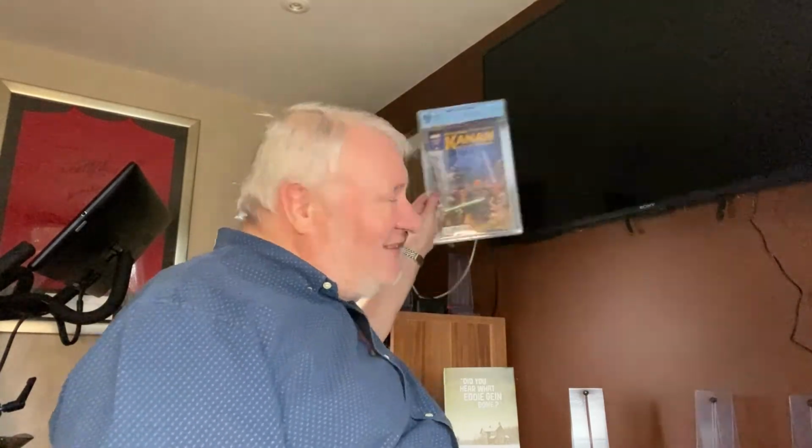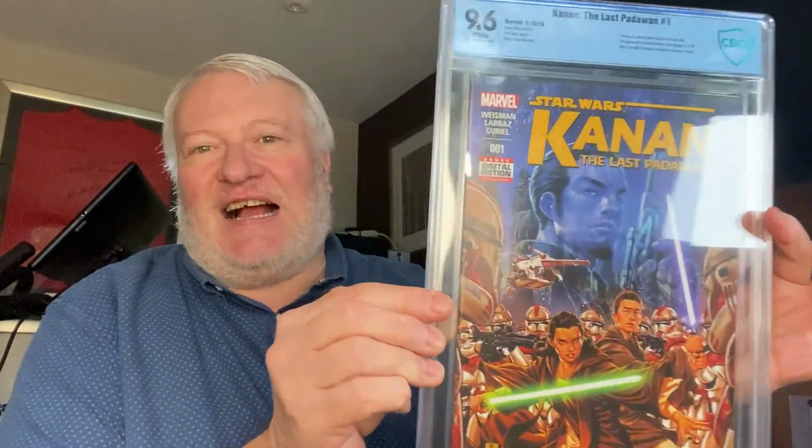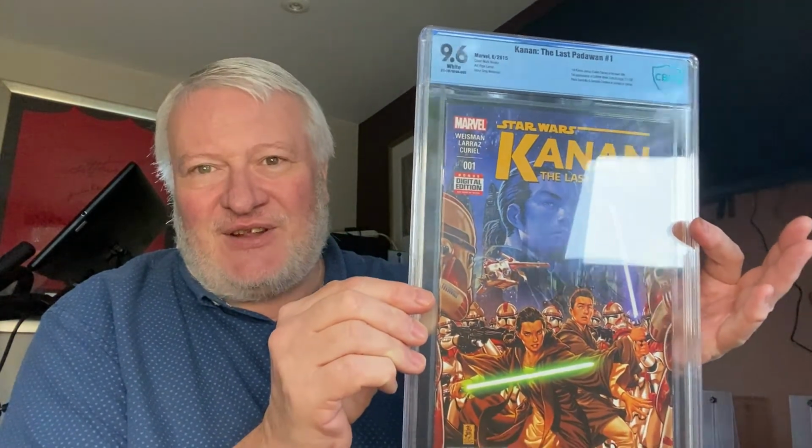Right, and the other one which I'm going to show you is this one. This one hasn't plummeted in value. This is Kanan #1 in a 9.6. I think I paid about $50 for this. And it's got a whole range of first appearances. It's the first appearance of Kanan Janus. It's the first appearance of Sabina Wren. It's the first appearance of Ezra Bridger, Hera Syndulla and Garazeb Orrelios. So multiple first appearances in a 9.6.